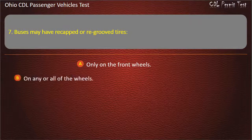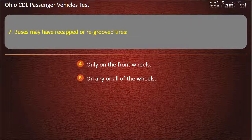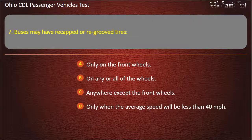Question 7. Buses may have recapped or regrooved tires only on the front wheels, on any or all of the wheels, anywhere except the front wheels, only when the average speed will be less than 40 miles per hour. Answer: anywhere except the front wheels.